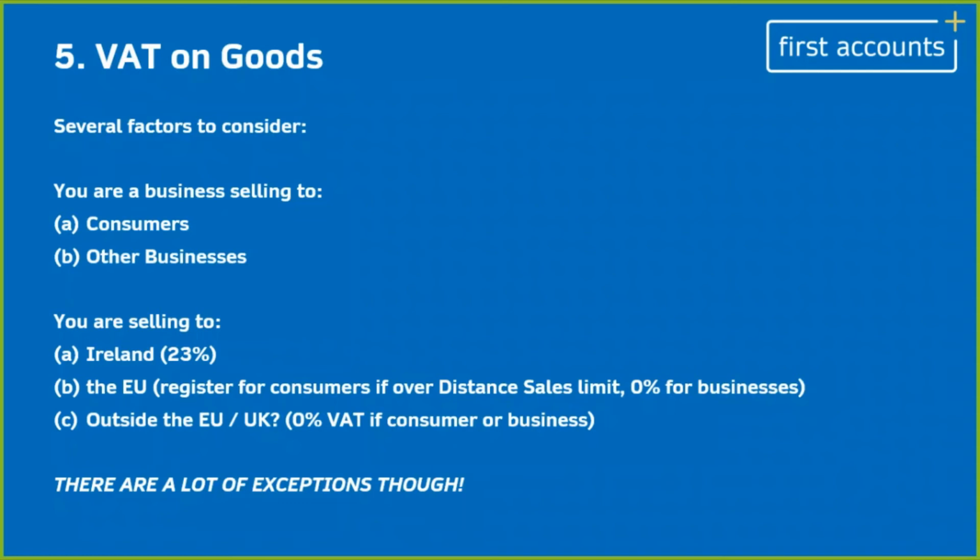If you're selling to consumers outside of the EU, it's 0% VAT. So you don't have to worry about VAT if you're selling goods to America, Canada, Australia, and if there's a hard Brexit or no-deal Brexit, also the UK. The UK will be essentially outside of the EU for VAT purposes come 1st of January 2021. If there's a deal, it may come into the remit of an EU jurisdiction, but we don't know yet.